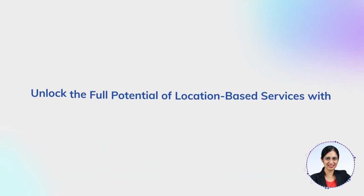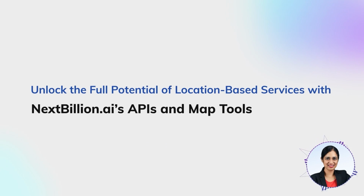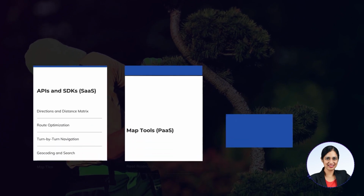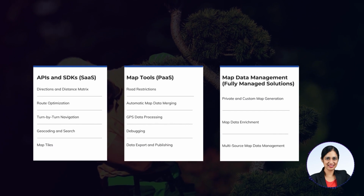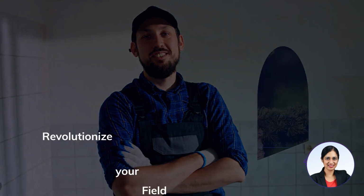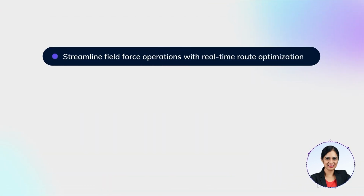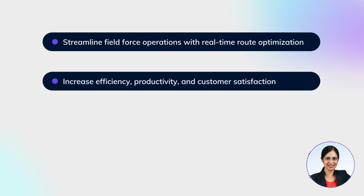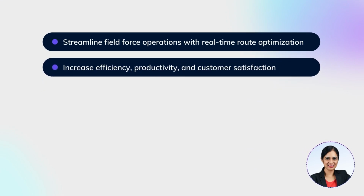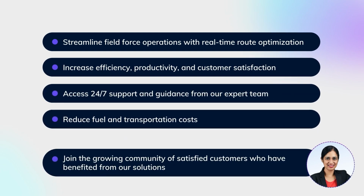At NextBillion, we believe that location-based services have the power to transform industries and change the way businesses operate. That's why we've developed a full package of APIs and map tools that unlock the full potential of location-based services. In conclusion, with NextBillion's real-time route optimization solver, you can streamline your field force operations, you can increase the efficiency, productivity, and the customer satisfaction. Additionally, you can access 24/7 support and guidance from our expert team.